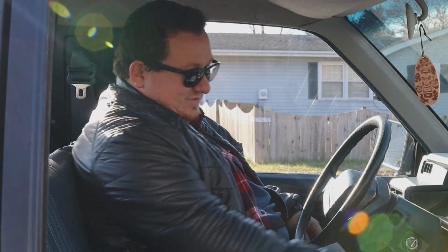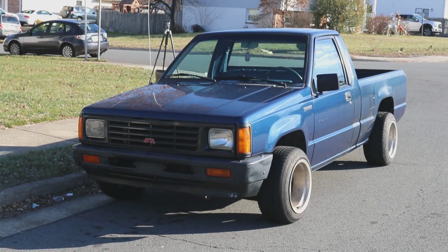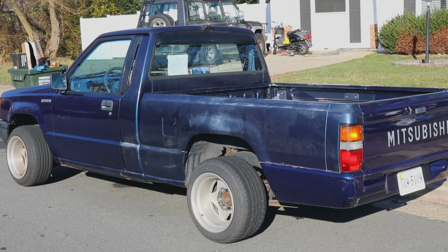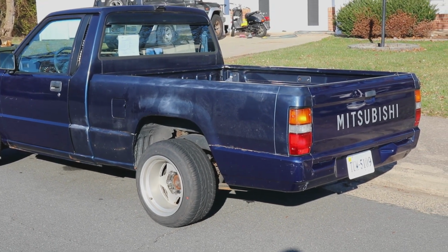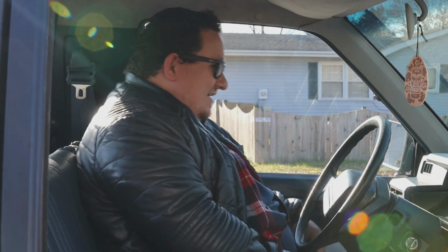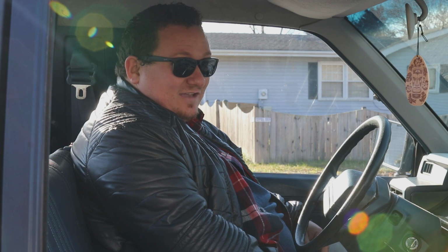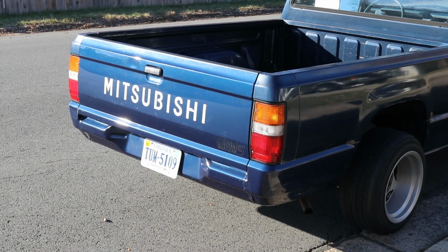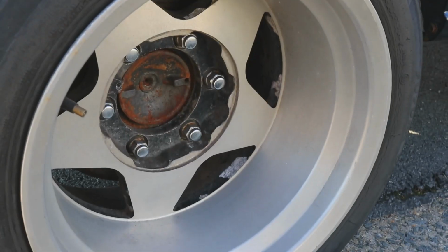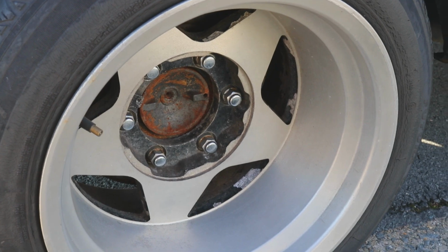Fires up on the first try. No problem. For something that's 250,000 miles, this is healthier than some of the cars that had far less mileage. I'm just gonna put that out there. This thing is in great shape, and it's honestly pretty good on gas too. We drove from Frederick, Maryland, Fort Detrick roughly, all the way here and haven't even hit a quarter tank of gas usage. It's pretty good.